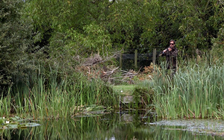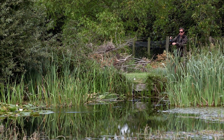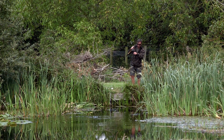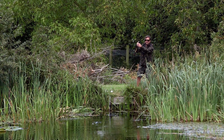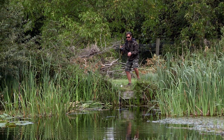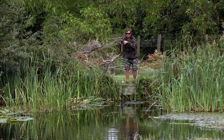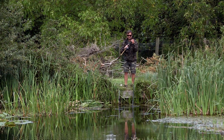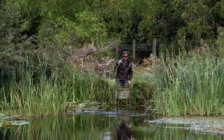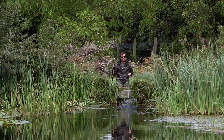Just trying to move if there is one on there. Oh, it's kicked out. Oh, it's out. Oh my God, I can't. Don't come off now. Jeez. Oh, in the reeds, everywhere you don't want it to go. Grab the net. No, it's gone solid. There it is. Oh, come on. Oh, get in.